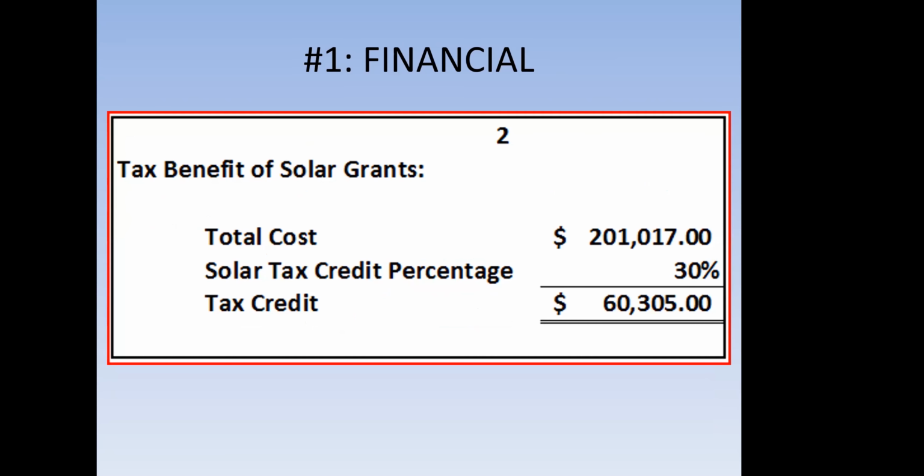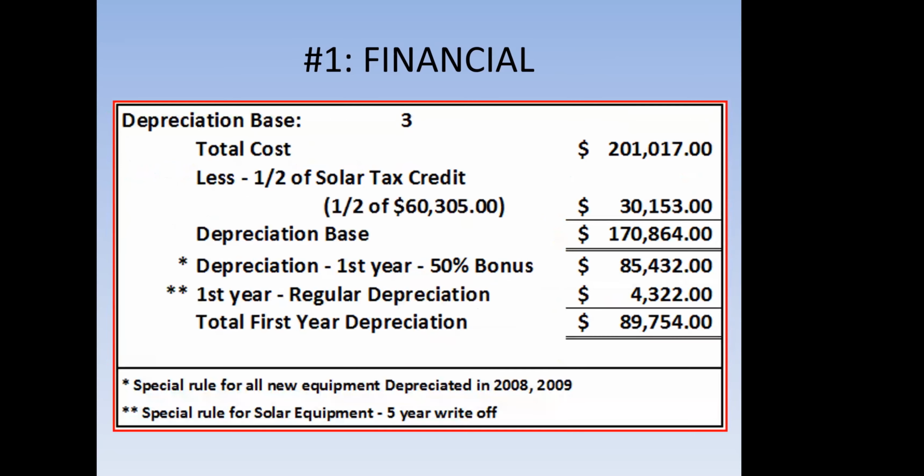We did get the 30% ITC, investment tax credit, on this project. Since the grant money comes in taxable, we get to value the full cost. So we got the tax credit of $60,305. When you look at the rules at that time for depreciation and the 50% bonus depreciation, things like that, we got a first year depreciation of nearly $90,000 on this thing.